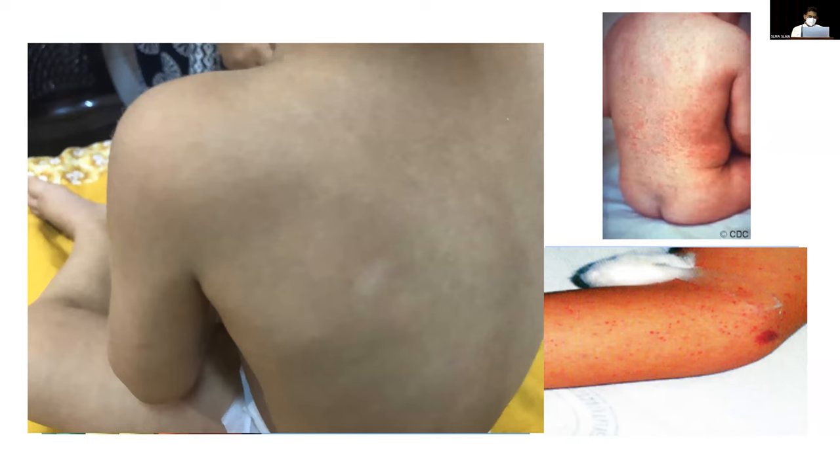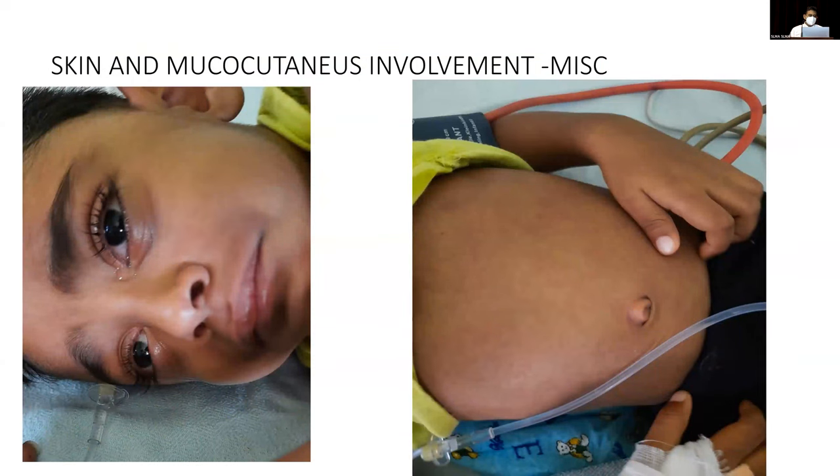These are children, and these pictures were taken in my ward. The face is not covered because I got permission from the parents to show some signs. Now you can see the truncal rash in this child, very much like dengue. But the difference is you can see the lips being red, eyes red, and the eyelids swollen and red. That's something you don't commonly see in dengue, but still, even in dengue, you can see all these signs.